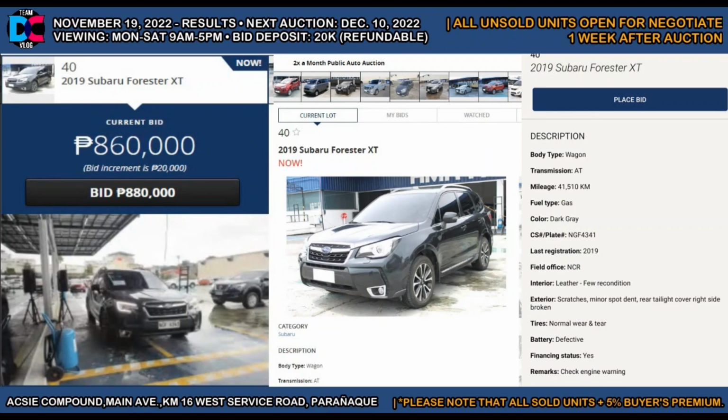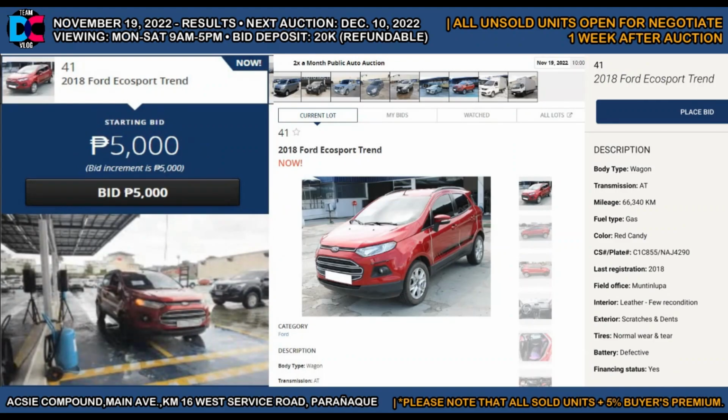I'll pass that in and pass you over to your next auctioneer, Mr. Brent Worthington, who will be taking you home. Okay, ladies and gentlemen, let's get right into it. Thank you, Sammy. Lot number 41, ladies and gentlemen, is a Ford EcoSport, 2018, right there in front of us.